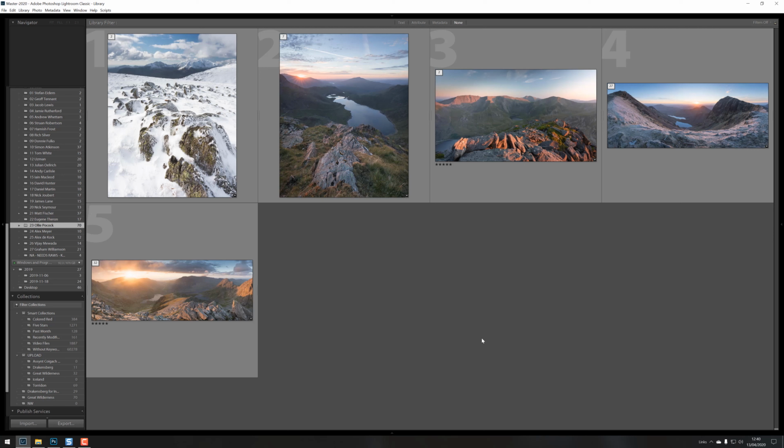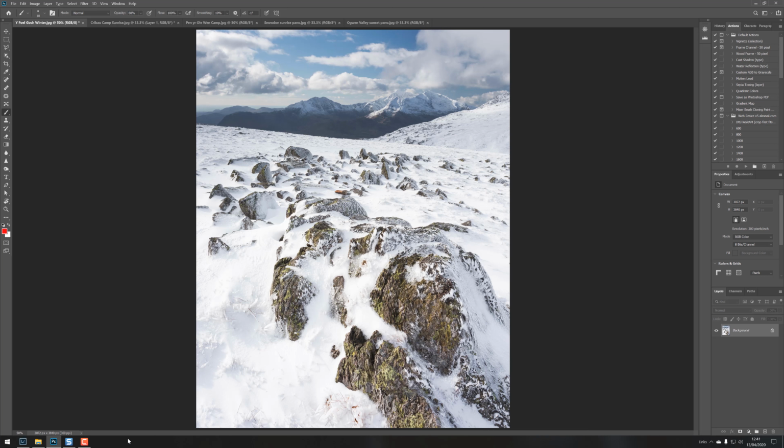So these are Ollie's images taken out and about in Snowdonia. We've got shots from the Glyderau, Carneddau and from Snowdon itself. So we'll go through them compositionally first, and then I'm going to discuss the issue with all 4 of these images, which is around mid-tone contrast and looking a little washed out and how you might deal with that. So let's have a look in Photoshop first. And we'll start with this one.